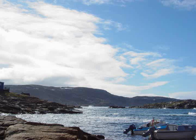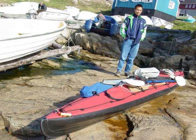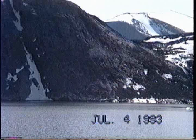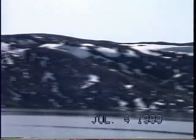And I was just excited about trying my boat, this boat in the picture, in these wonderful waves, because I figured I'd get a free ride down to Kangersuatsiaq, which I did. This is how the same area looked July 4th, 1993.